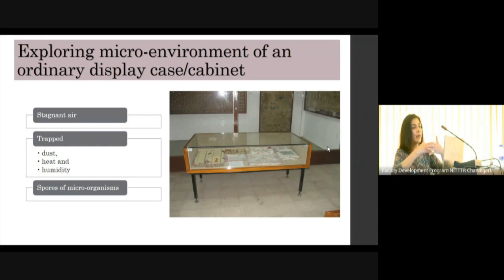Whatever dust particles are going inside will settle there. They're not living things to find some way out, so they'll settle there. And so the air inside is stagnant. It is closed, yet not properly closed. So there is a lot of trapped dust, heat, and humidity. Apart from this, they also have trapped microorganisms, the spores of microorganisms.